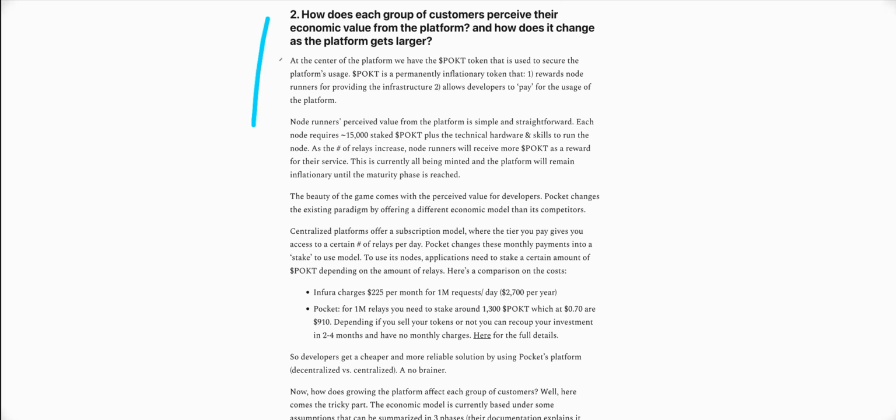POKT is a permanently inflationary token that, number 1, rewards node runners for providing the infrastructure, and secondly, allows developers to pay for the usage of the platform. The node runners' perceived value from the platform is simple and straightforward. Each node runner requires 15,000 staked POKT plus the technical hardware and skills to run the node.